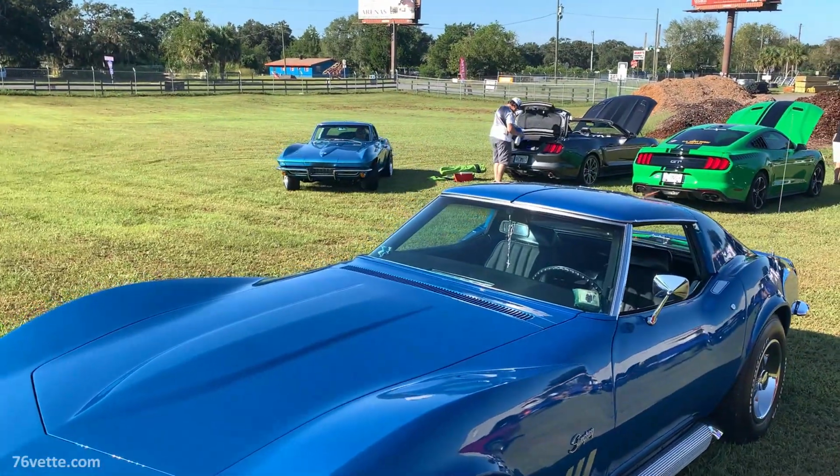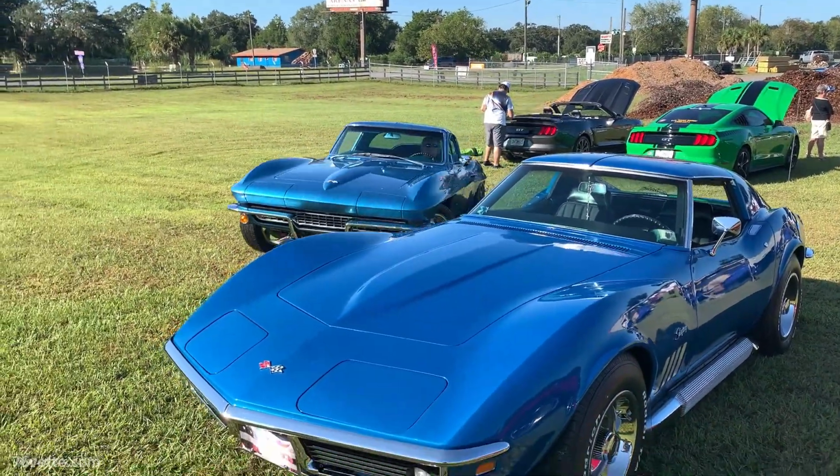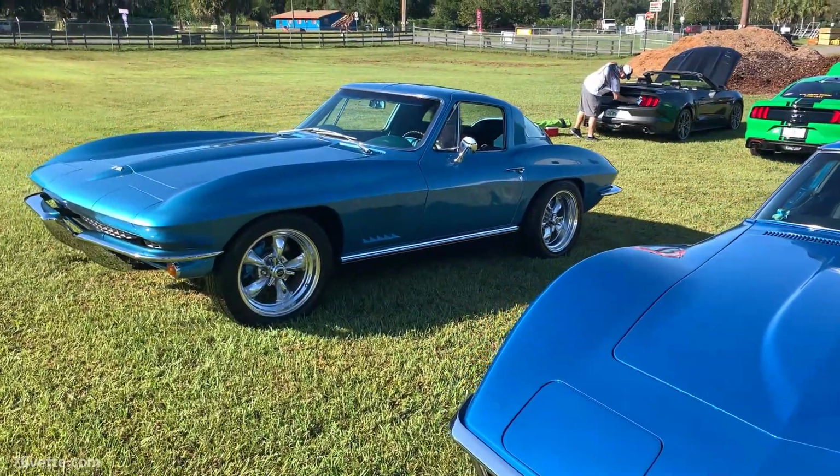And this is Tom's 1967 Stingray. I know it's not a C3, but who cares? We're a very relaxed environment when it comes to Corvettes.